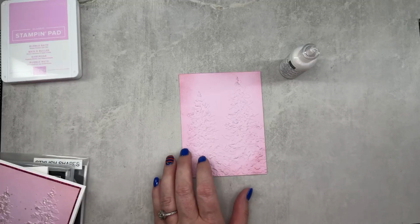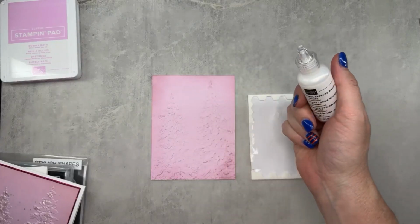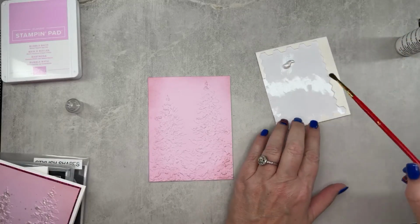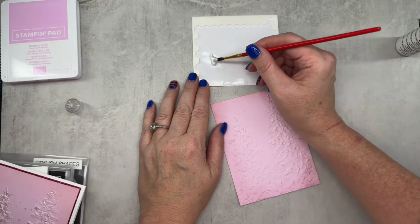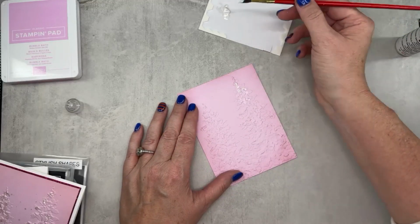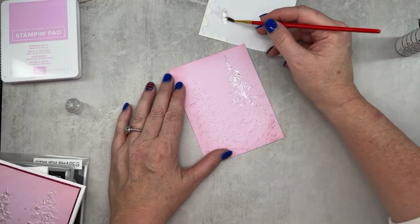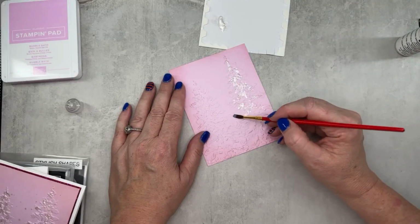What we're going to do, I'm just going to use the same thing I did when I did this. We're going to use some of this in a paintbrush. So I just have a little craft brush, and I'm going to just put a whole bunch there. This is just my dimensional sheet. I just wanted something that I knew I would eventually throw away. And I'm just going to pick some of this up, and randomly go around the tree and just kind of lightly go over the raised parts so that I can add this shimmer to make it kind of look like snow.